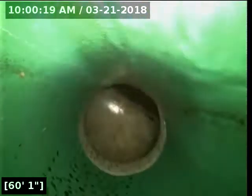And it appears to be transitioning there to 4-inch PVC, or 3034 PVC. And here at 60 feet, we have reached the main lateral. I'm going to do locates to verify where the line terminates, and then we'll let the line drain out here for a couple minutes before pulling back.